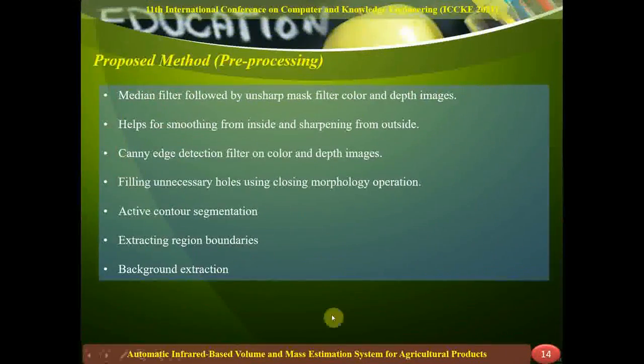So we have a pre-processing step which starts with a median filter followed by a sharp mask filter on both images. It helps for smoothing from inside and sharpening from the outside. Then a Canny edge detection filter is applied on both images. Then filling unnecessary holes using closing morphology operation. Active contour segmentation, extracting region boundaries, and background extraction steps are in the pre-processing stage.